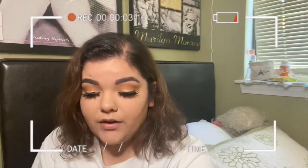But yeah, so that's for foundation, so knowing your skin type. Secondly, for concealer, I wasn't a concealer girl. I would not use concealer. I would just put foundation and call it a day.